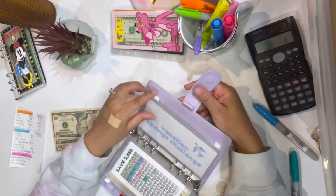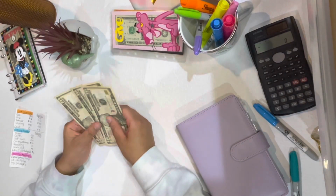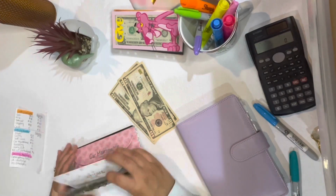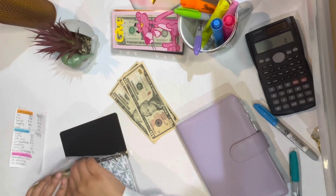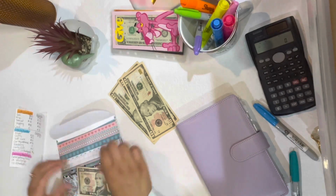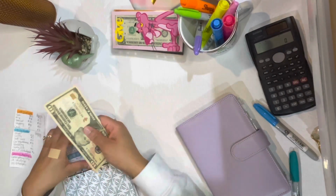I'm not stuffing vacation or Christmas. So this extra money is actually gonna go into my miscellaneous because I have to do my taxes and I'm not sure how much she's gonna charge me. So I'm just gonna put it in miscellaneous. So miscellaneous is gonna have 10, 20, 30, 40. Probably not enough, but we'll see.